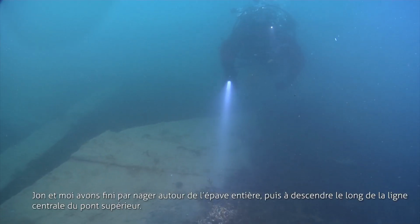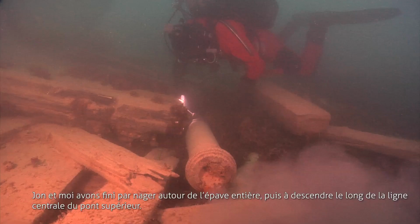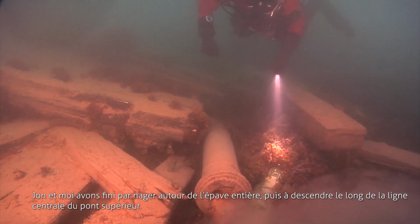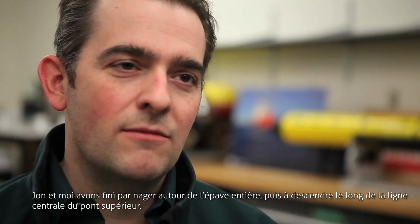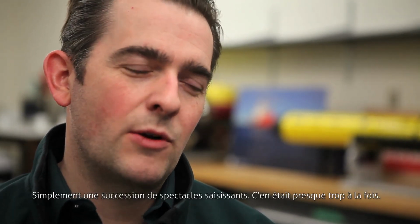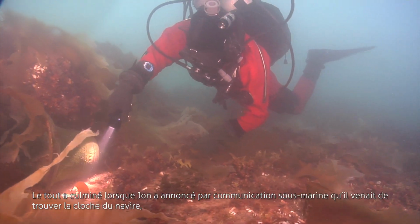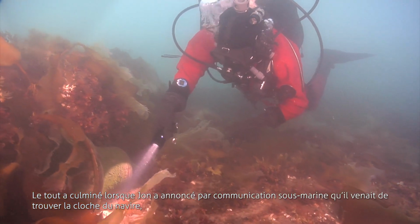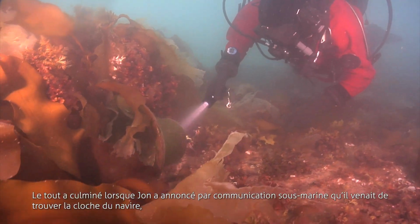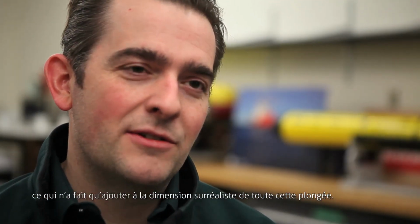John and I essentially did a perimeter swim around the entire wreck, and then one pass down the center line on the upper deck. It's just one remarkable sight after another. You could scarcely take it all in. It was really quite overwhelming. And it actually culminated at the very end with John calling over on the underwater comms that he had found the ship's bell, which just added to that surreal dimension to the entire dive.